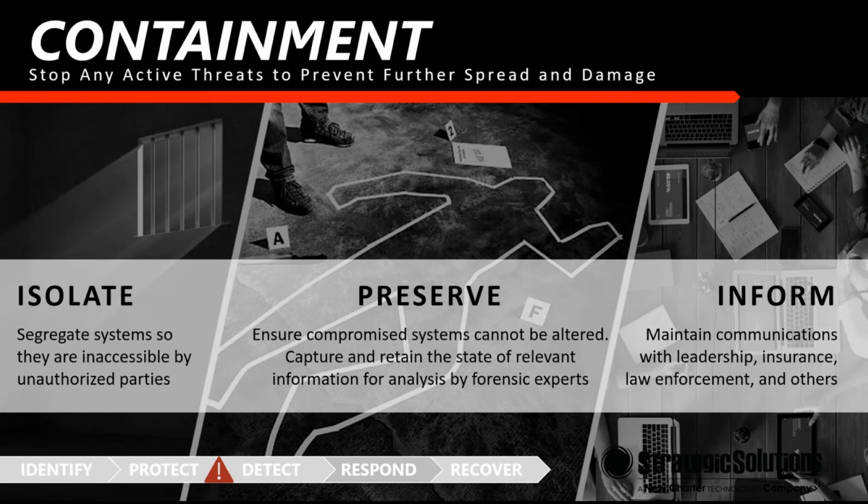It's important that while we are in the midst of things, we are also keeping everyone informed. We're leveraging our communications coordinators, and everyone is on the same page as to what is happening now and what we are expecting to happen next.